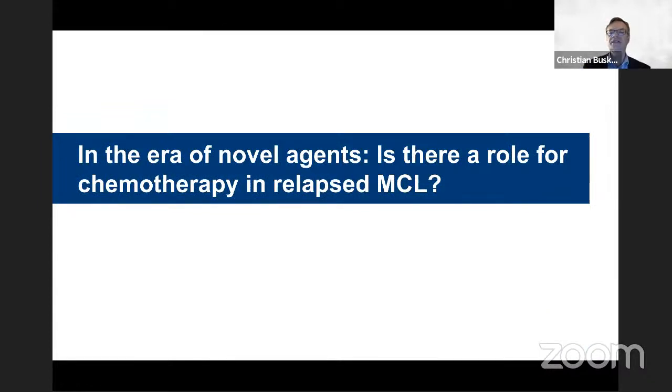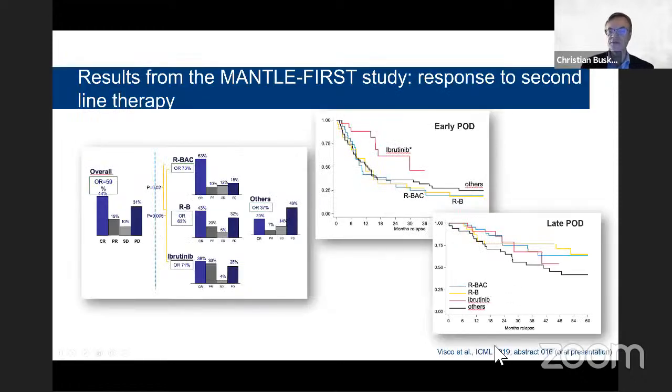So the question, of course, is: is there still a role for chemotherapy in relapsed mantle cell lymphoma? This was a study presented in Lugano 2 years ago, and what you see is quite interesting. These are relapsed mantle cell lymphoma patients. Perhaps we focus here just on the progression-free survival. You see that when patients relapse early, within the first 2 years after initial treatment, ibrutinib is substantially superior to different immunochemotherapies such as bendamustine or R-BAC.